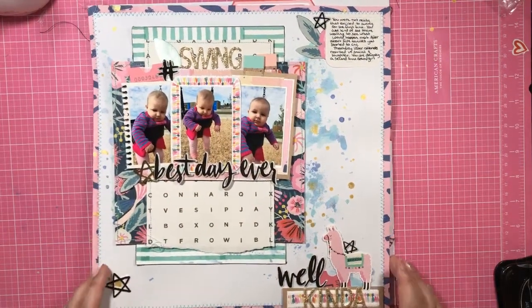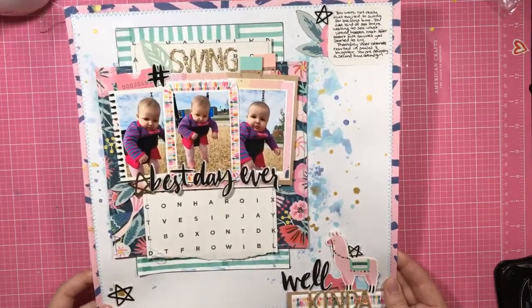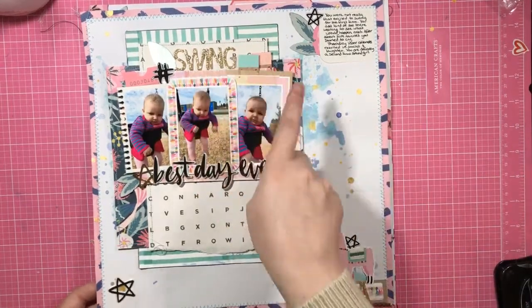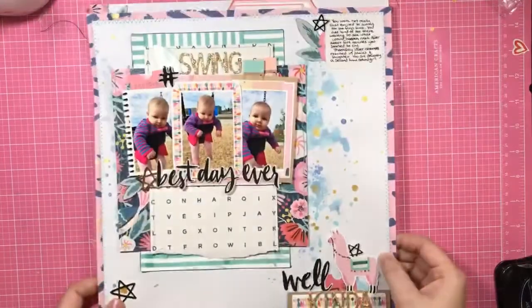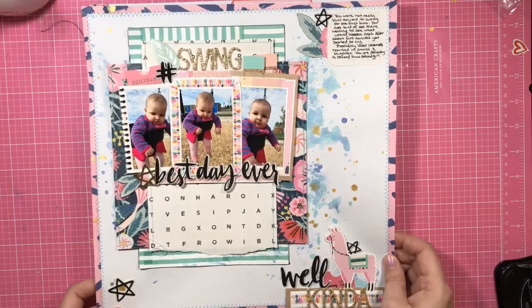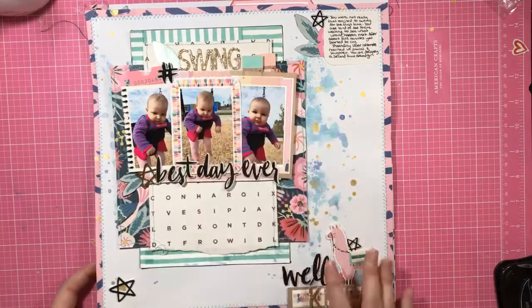Here's another layout using the Good Vibes collection, and this is just documenting my daughter's swing. And it says hashtag swing, best day ever. Well, kinda. I love this layout. I think it's so silly. She didn't love being in the swing. She was okay with it for a minute, and then she was like, nope, I'm done. Please get me out of it. And so that's what this is documenting and kind of the way it goes.